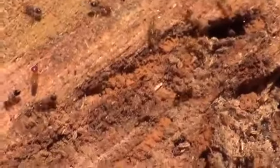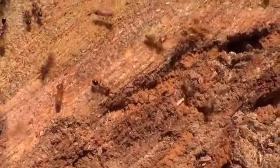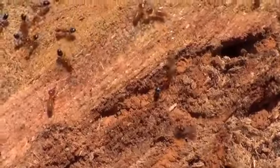Ants are termites' oldest enemies. As soon as termites' line of defense is broken, they will attack them and take them back to their colony to eat.